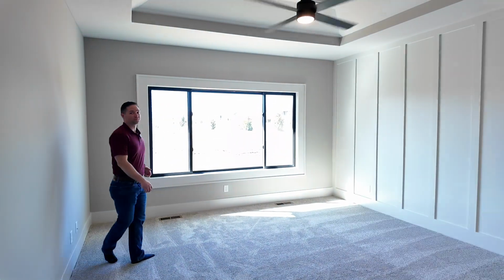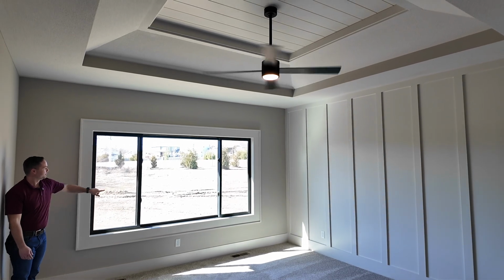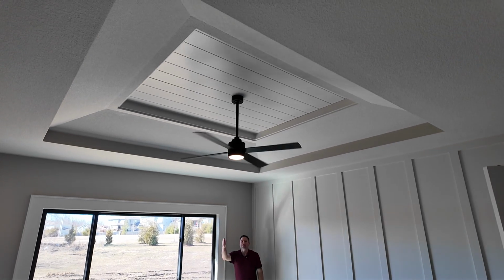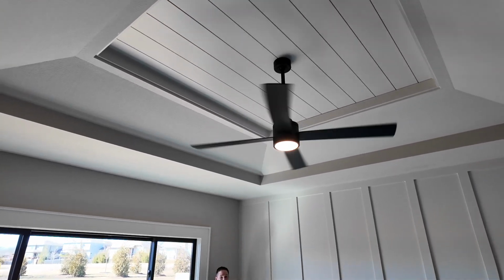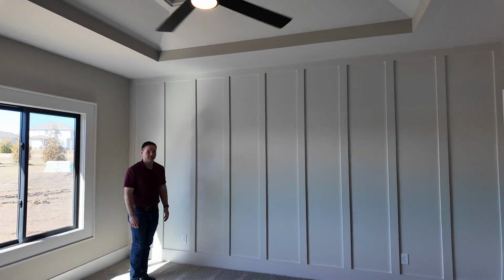And then huge master bedroom. I love the wall of windows. Huge picture window in the middle, sliders on the side, black on black. You'll see that in house number 2 as well. And Nick, what do you think of that box vault? I like it. There's a lot going on. You got the shiplap up top. We're going to see something very similar in that second house, just like you mentioned. And then I love the vertical trim here.